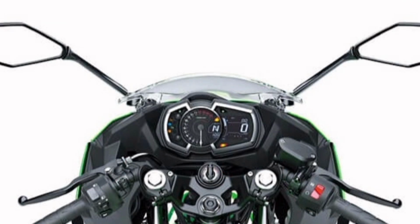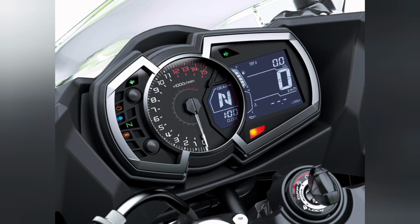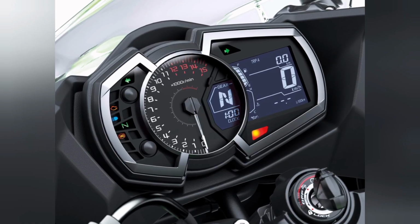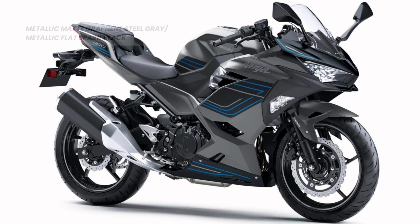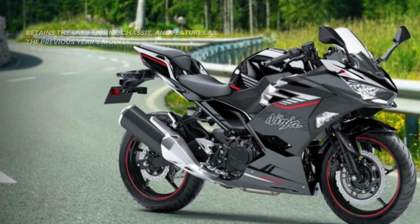In terms of instrumentation, the Ninja 400 features a high-grade multi-function dash that is easy to read, providing essential information at a glance without overwhelming the rider. While the 2025 model focuses on new color combinations: metallic matte graphene steel gray with metallic flat spark black and metallic spark black with metallic magnetic dark gray, the core functionality and user-friendly design remain.